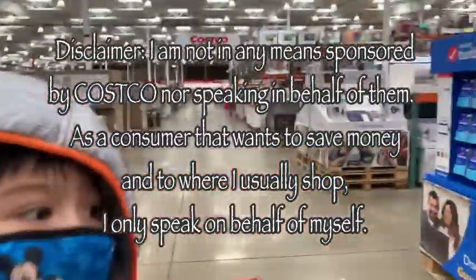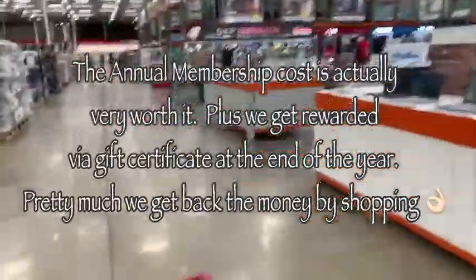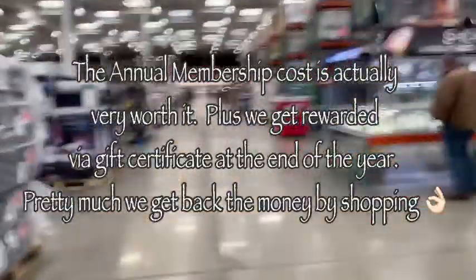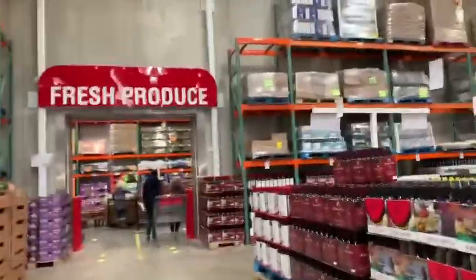Everything here, from seafood to meat to rice, and dairy, everything, just everything, even jewelry we have, and all this is here. So, Gabriel is in our cart. We are going in the fresh produce. Apples, sweetie, apples.